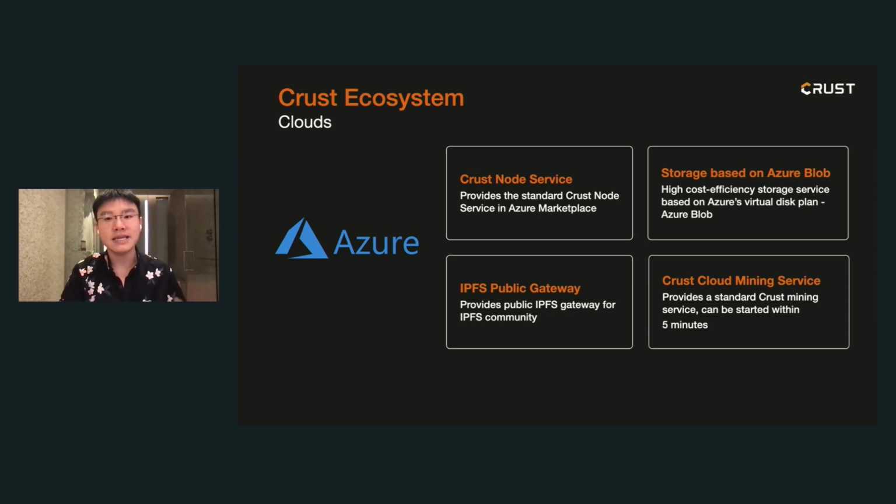Okay, last but not least is the cloud. As you can see, we have already got cooperation with Microsoft Azure, and Azure will provide four types of services. The first is to provide the Crust chain node service in Azure's marketplace. And the second is that Azure will provide a very cost-efficient storage service based on Azure Blob. And the third thing is we will create more IPFS public gateways on Azure.